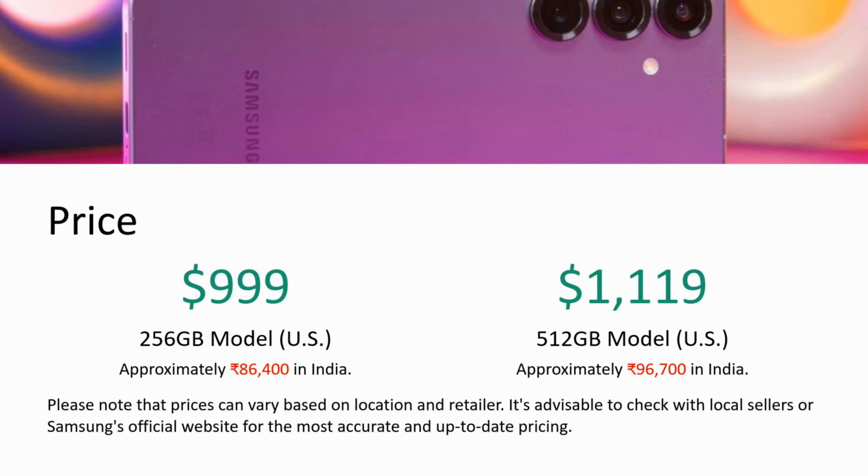In the US, the price ranges from $999 to $1,119. In India, the price ranges from 86,400 rupees to 96,700 rupees.